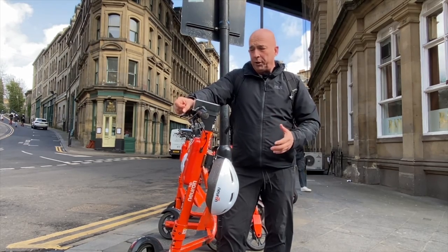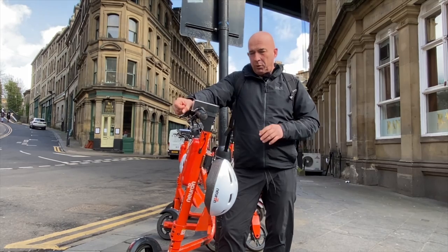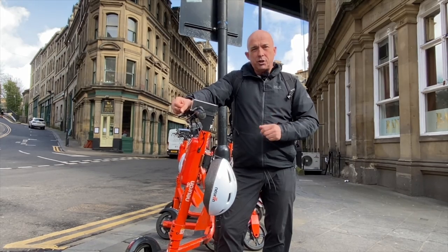But before I jump on it and try it out, we need to know a little bit more about the scooter, how it works, how it operates, why they're here, and everything you need to know about its use. So let's take a look.